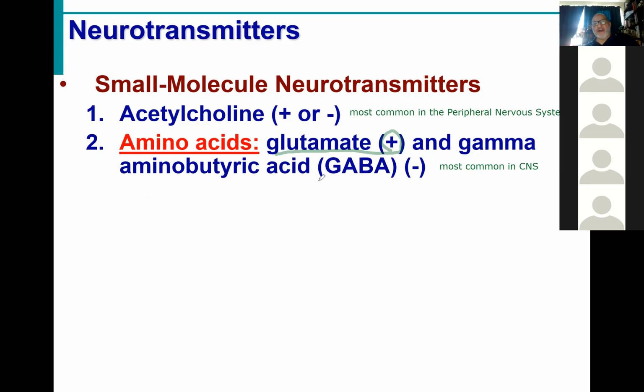and again, as you always know, I don't like abbreviations, but this is one I will give you. GABA. You may use the term GABA. You don't have to memorize gamma aminobutyric acid. GABA is the most common inhibitory neurotransmitter in the central nervous system.